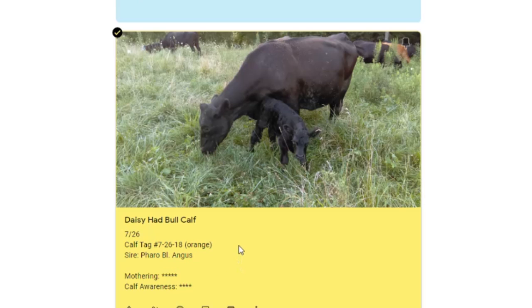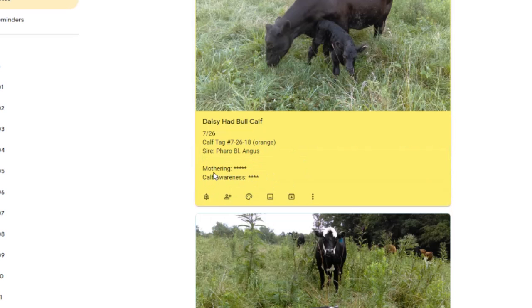So for that reason, I don't personally give my cattle actual numbers. They get an orange tag if they're a steer or a bull and a date put on it. You can see Daisy's mothering abilities and calf awareness.